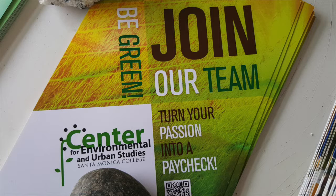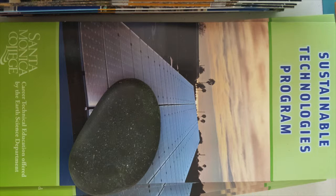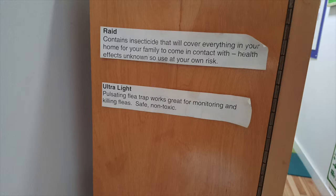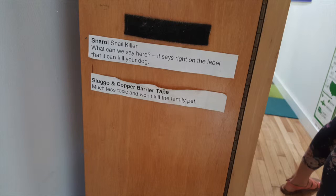One of those regular faces introduced herself and offered to bring me further into that unique world. I am Lauren Hollenstein, and I am a student worker here, which is the Center for Environmental and Urban Studies, and I'm also the president of Eco Action Club, which is one of the environmental clubs on campus. This is the Center for Environmental Learning and Urban Studies, and it is a living lab, which means that everything in the building is supposed to be an example of sustainable building.